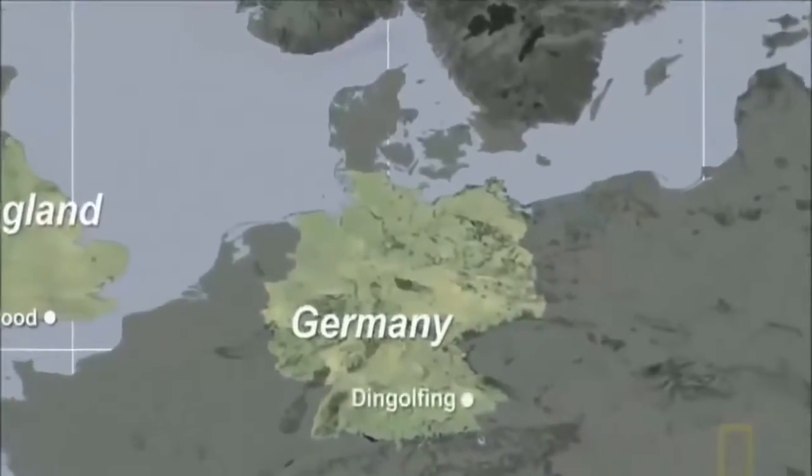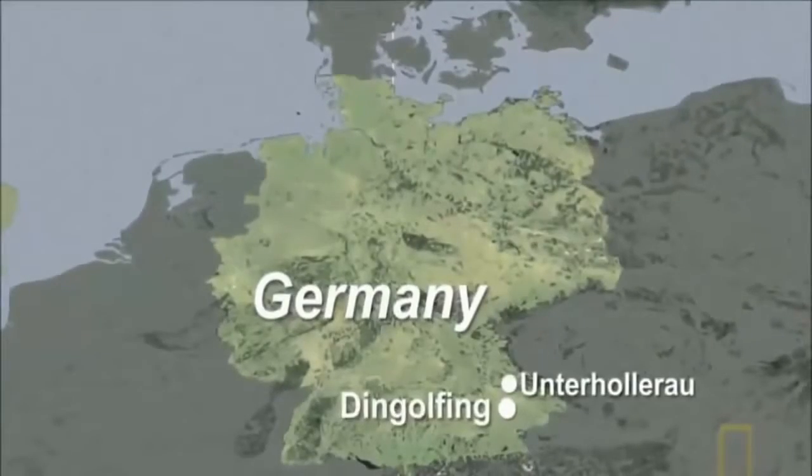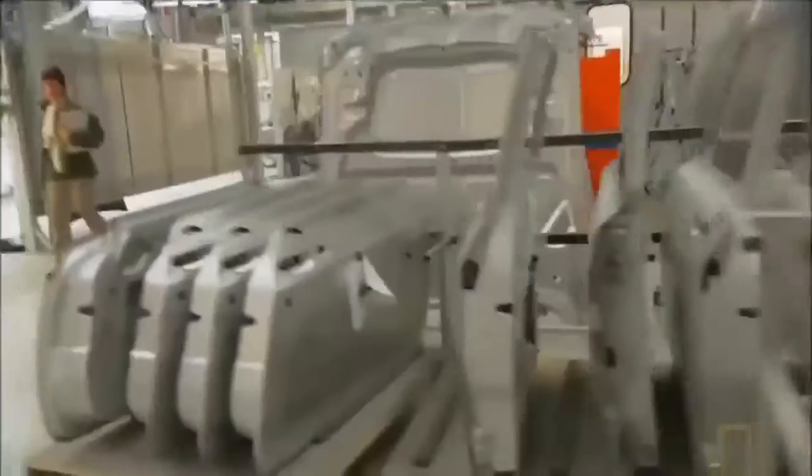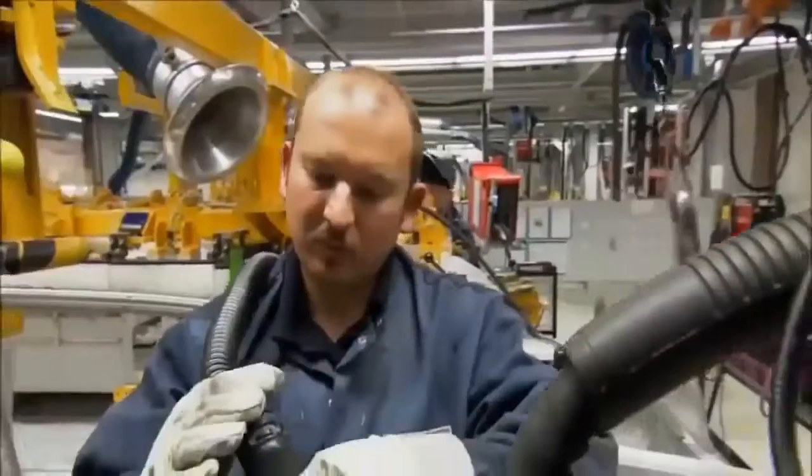In Dingolfing, Germany, the Phantom's aluminum and steel body gets a corrosion protection treatment. But every Phantom gets its start in Unterhallerau, Germany. Here, over 200 sections of extruded aluminum and 300 alloy parts are melted and welded to form the car's super strong space frame and body.